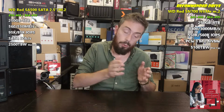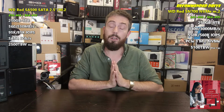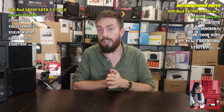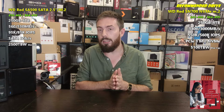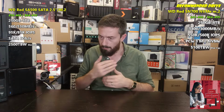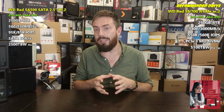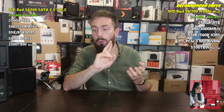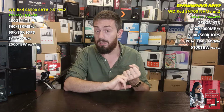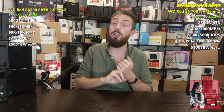Now, these arrive at between 500 gig and 4 TB, with a maximum terabytes written of 2,500 there. So again, slightly fractionally higher drive writes per day than the last couple of SSDs we talked about. And certainly when it comes to pricing, you can see that utility has affected the price tag as well. So £56 up to £466 for the larger 4 TB capacity; in dollars, 64 to 419.